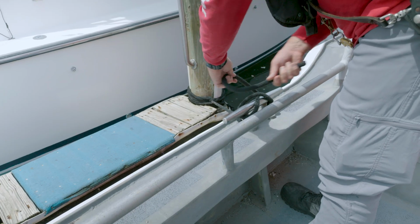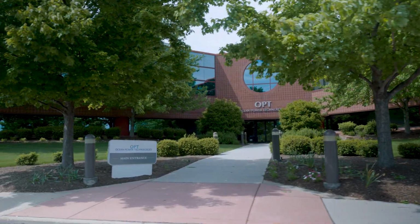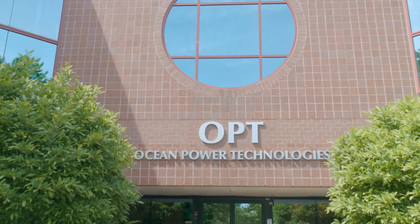So now that we've had the buoy actually deployed out into the New Jersey harbor, we're going to actually head back to Ocean Power Technologies headquarters, where we're going to take a good look at the data collection points.